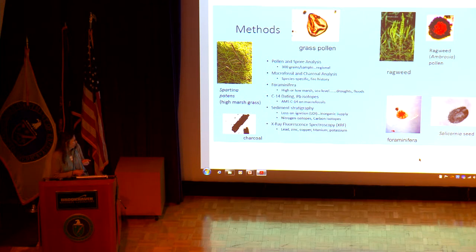And the last thing I want to show you is this X-ray fluorescence spectrometry method. It's called an iTrax machine, and you can put the whole core on this little conveyor belt, and it measures all the metals, all the elements in the core, all the heavy elements. So that gives us a pollution history. And finally, the charcoal we look at.